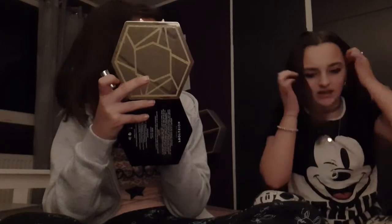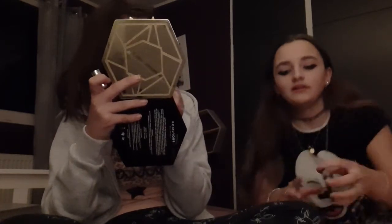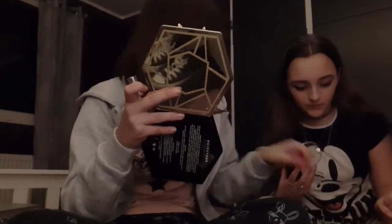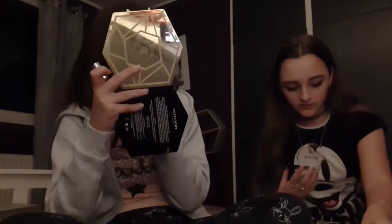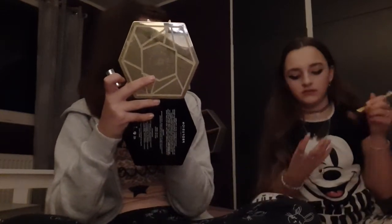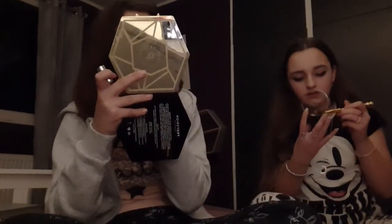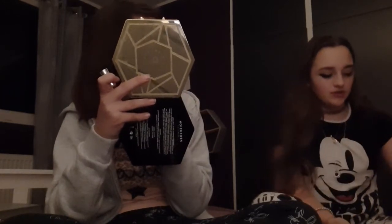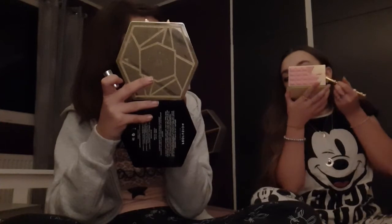I need some blush. Oh, right in front of me. I'm gonna use this chunky one here for the blush. That's the brush for the blush. Oh, that's what it said on the label. I'm only gonna put a little bit on because I don't want it to be too light.